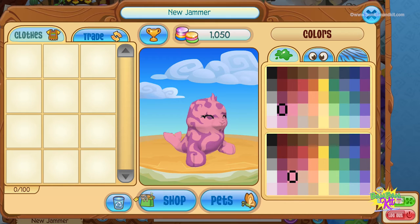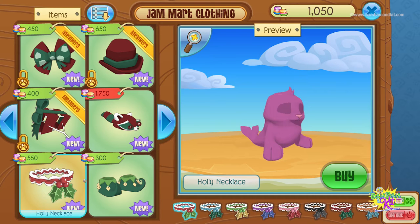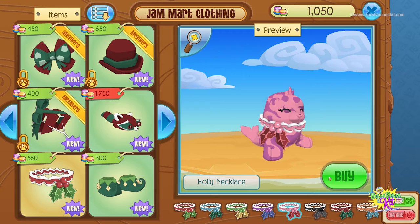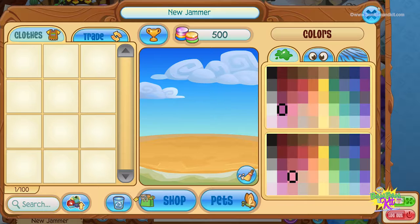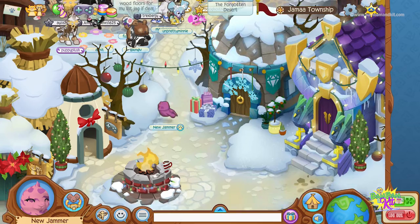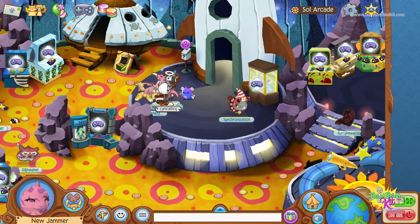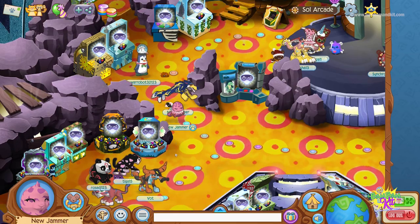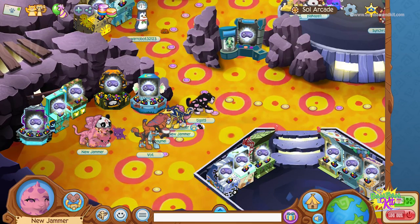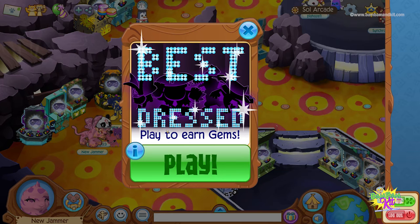Can you buy those? Ooh, there's a shop. Ooh, that's pretty cool. Whoa! That's awesome, Kit. Oh, okay. So, these are like Christmas. It looks like we're gonna have to earn some more gems. How much do you need, Kit? I am not sure. What's this? It looks like you can play games in here. Whoa, candy canes. This is like a whole arcade, guys. Yeah, this is awesome. Wait, you can actually play these games? I think so, Kit. Ooh, best dress. Ooh, play to earn gems.